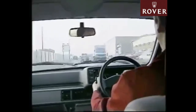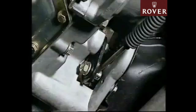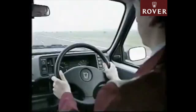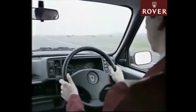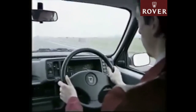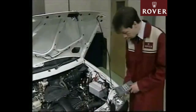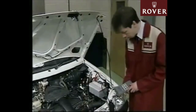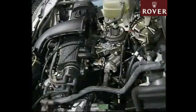In service, adjustments to the VT-1 are limited. We'll now run through the correct procedures to be used when adjusting the throttle, kickdown, and selector cables. It's important to get these right, as incorrect adjustment may result in less than acceptable performance, and in extreme cases, transmission damage. Incorrect engine tune will also result in poor performance, so must be checked and adjusted, if necessary, before cable adjustment is undertaken.